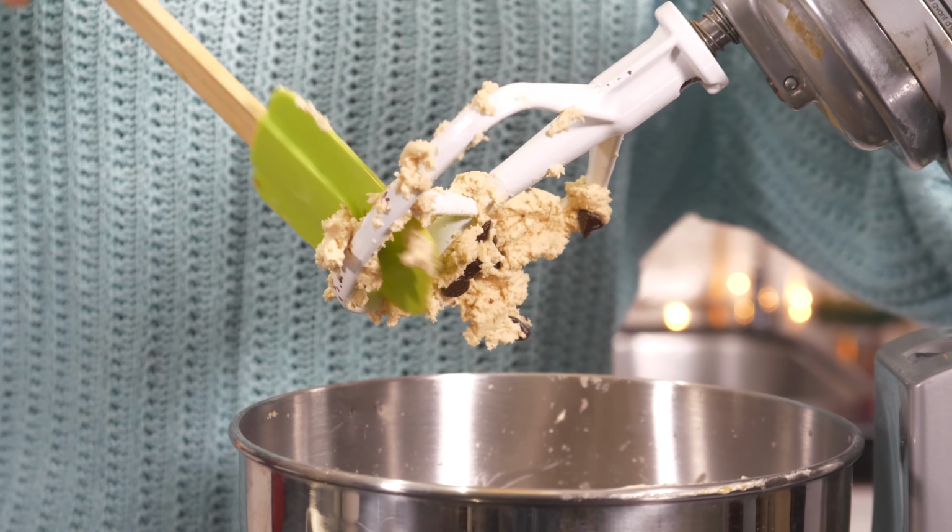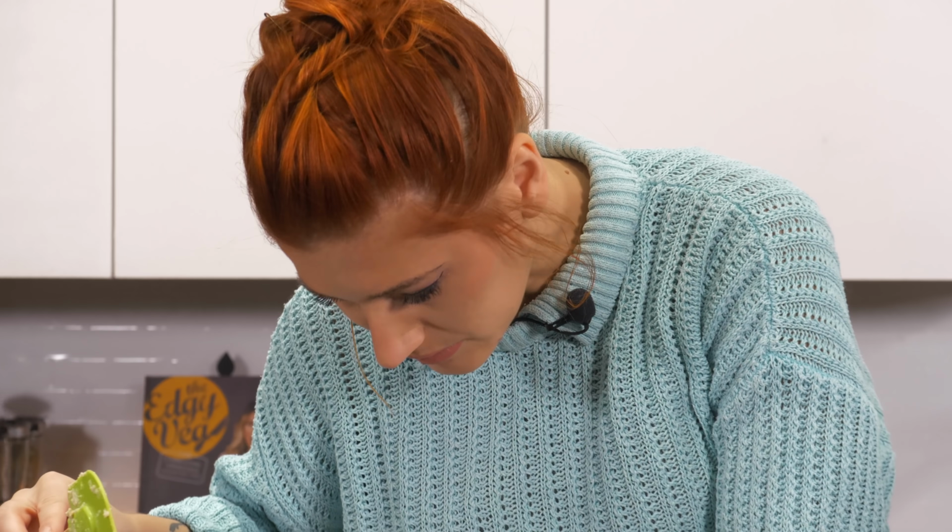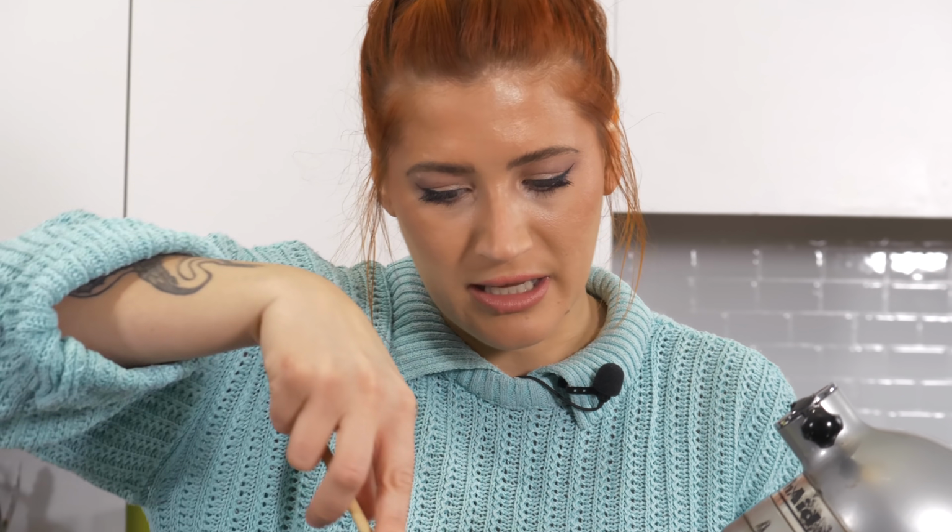And voila, clean off this guy. And she recommends that we spoon the dough onto, it just says onto a baking sheet. I like to line my baking sheets. I also have specific cookie baking sheets that are vented. It makes better cookies. It helps with even baking. So that's what I'm going to use.